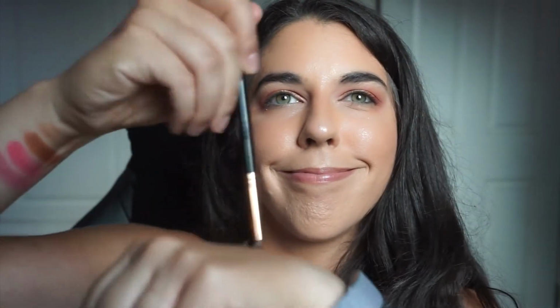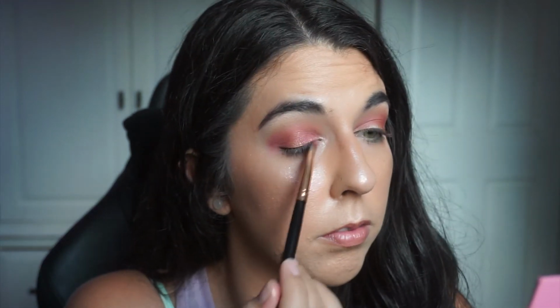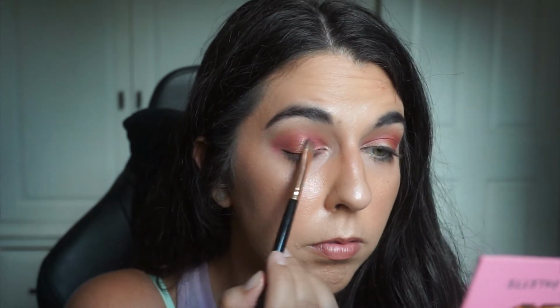Not a ton, just tapping in to get the color on the brush so we can blend out a little easier. Yeah. And then I'm going to take the same brush and clean it off. And then I didn't even say the shade from the Juvia's Place palette. This is Zuba. It's so pretty. We're going to pick it up and then put it on the inner half of the lid. This is one of those pink golds and it's so pretty. Like pink with gold reflex in it.